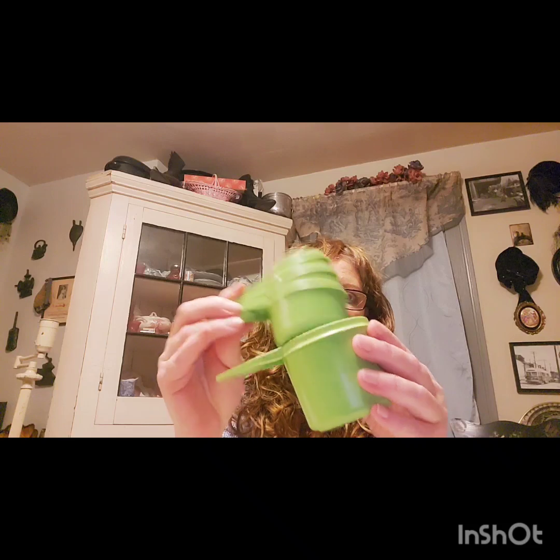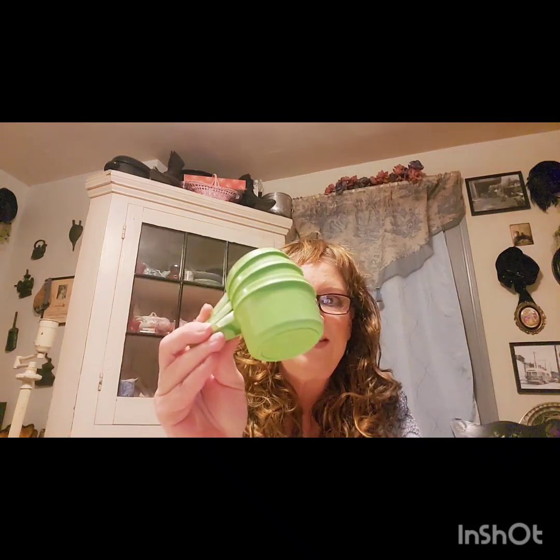Next up, I found a set of Tupperware measuring cups. They came 4 to the set.